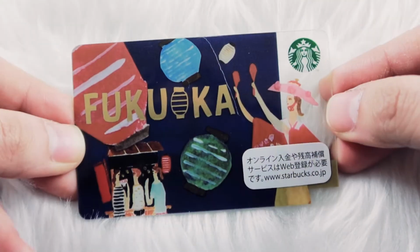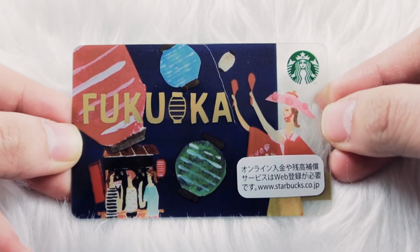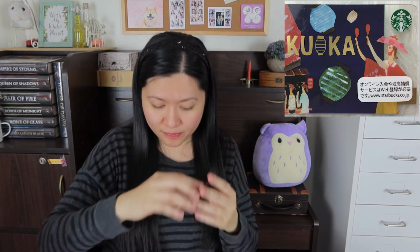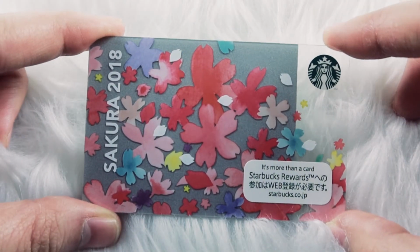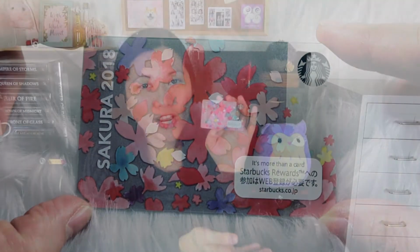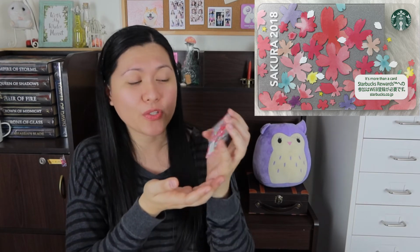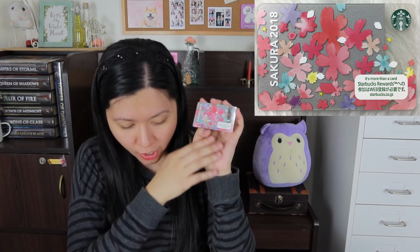The next card is the Fukuoka card. Another card that a friend got for me. When my friend went to Fukuoka, I've never been there yet, so I asked her to get the Fukuoka card for me. The next card is bought in Fukuoka. I bought it personally when I went with my family in Fukuoka in March of 2018. During our stay in Fukuoka, this was the design that they have in their branch because it was early spring. So I got this, and I've never had a Sakura card before, so that's what I decided to get at the time.